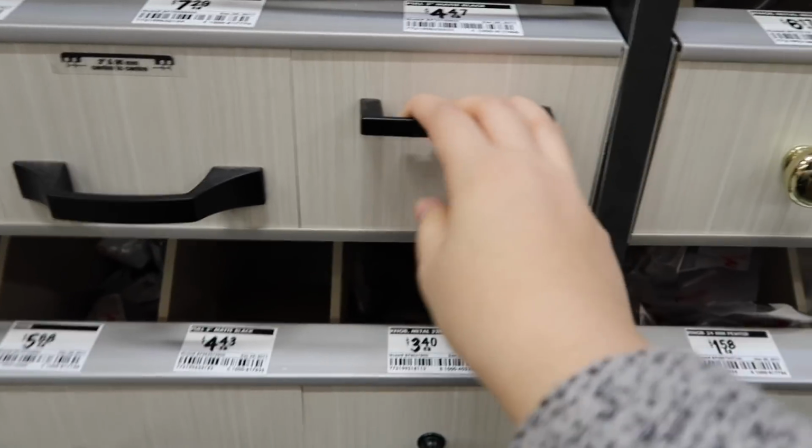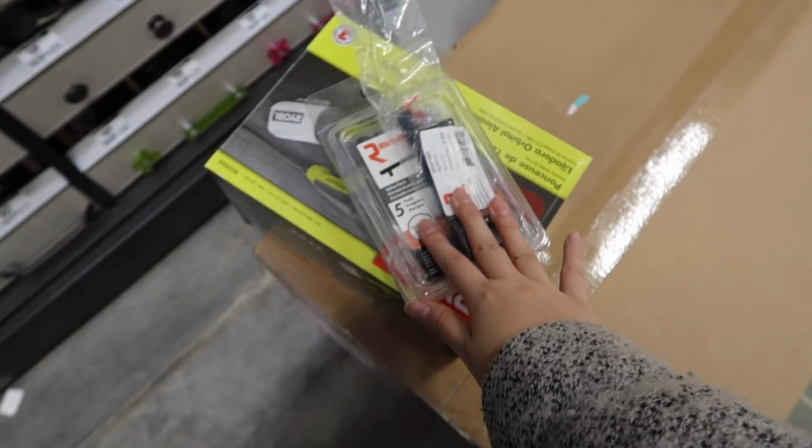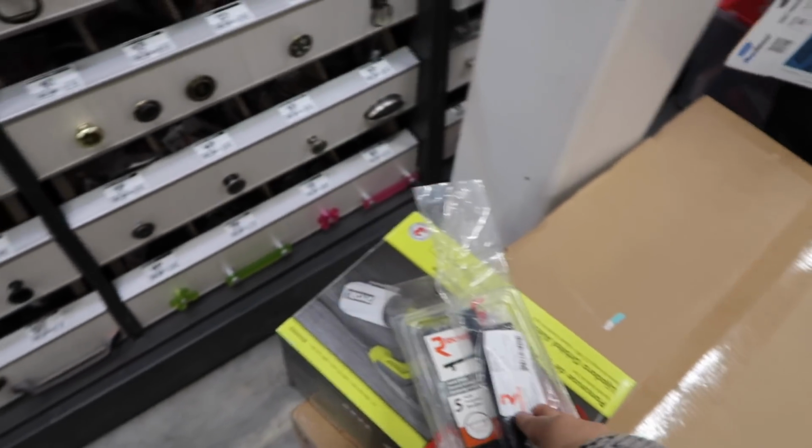Actually, do I want these? Wait, let me think about this. No, these would be more affordable. Now I'm trying to stay on a budget because your girl is broke from college. Okay, JK, I ended up getting the other drawer pulls because I think they'll look better. So now we are leaving the Home Depot.